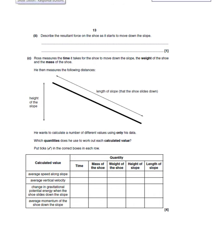Next question we need to do is Ross measured the time that it takes for the shoe to go down the slope, the weight of the shoe, and the mass of the shoe. And what we need to do is say which quantities he has to work out, which quantities he uses to work out each calculated value.